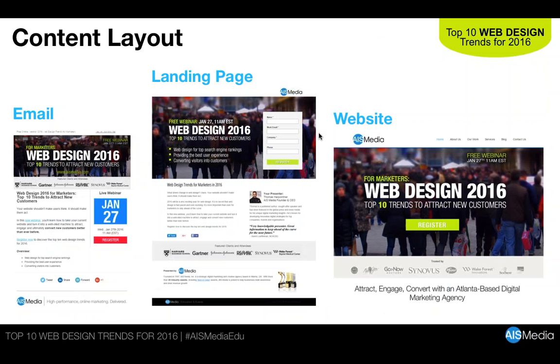The email campaign, if you received one, probably looked like the image on the left. The landing page probably looked like the image you're seeing in the middle, and then even our own homepage, we decided to make this webinar a big hero image right on our homepage and get people to click that register button.